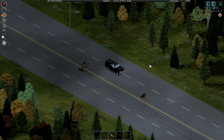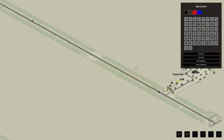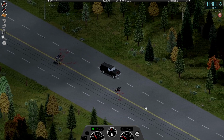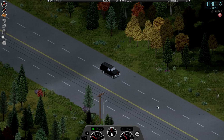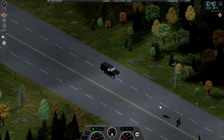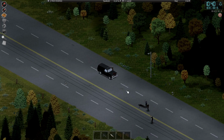Okay, jump back in the car then. Check the map quickly. Okay, so we really are nearly there. So I think we'll ditch the car on the road when we get a little bit closer. Another three here. I'm gonna turn the engine off again. Jump out.